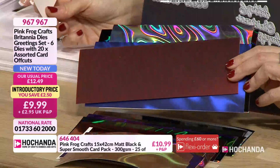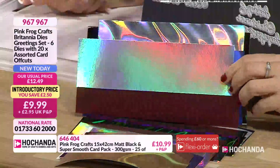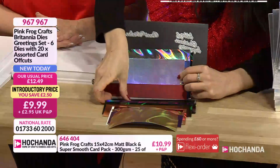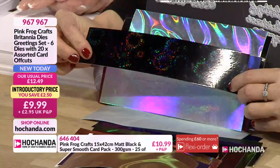I think that is my colour. It has to be so elegant. And then from that to the rainbow, the holographic colours coming through it. I call it holographic. It's more iridescent. But this is so much fun.